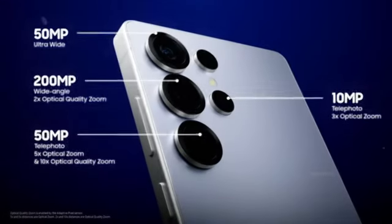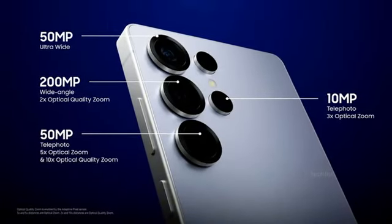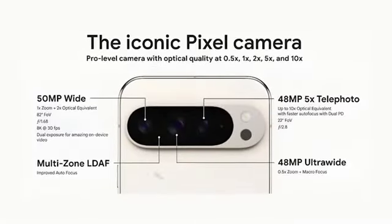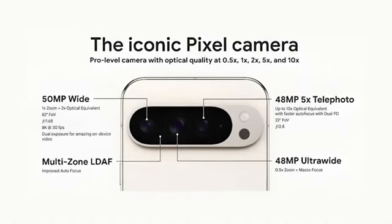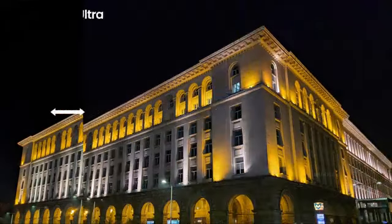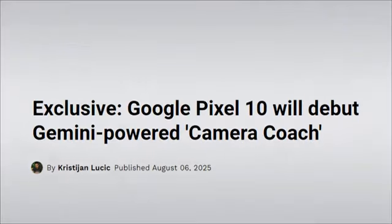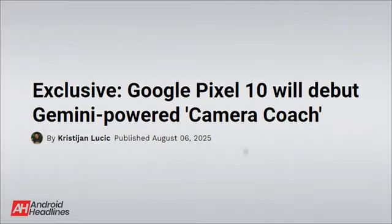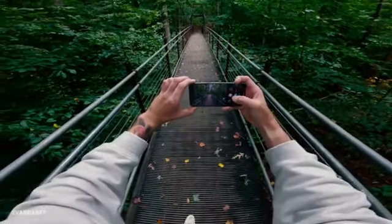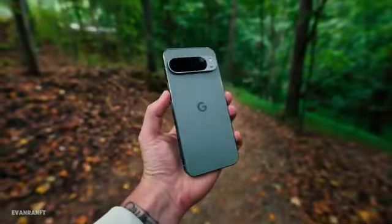Camera-wise, the S25 Ultra flexes with 4 cameras, including 2 dedicated telephoto lenses. It's clearly the more versatile setup, but here's the truth. Spec sheets don't tell the whole story. The Pixel is still hard to beat. Google's computational photography is just too good. Even with smaller sensors and lower resolution, it pumps out sharper, smarter photos almost every time. And this year, Google added something new: Camera Coach. It's like a little assistant in your viewfinder. It gives you live tips on framing, tilt, and lighting before you even press the shutter. So while the Ultra wins on specs, the Pixel often wins in practice.